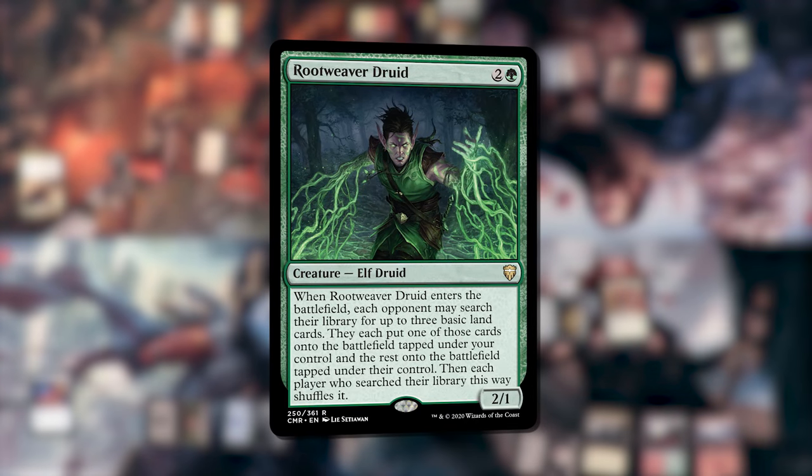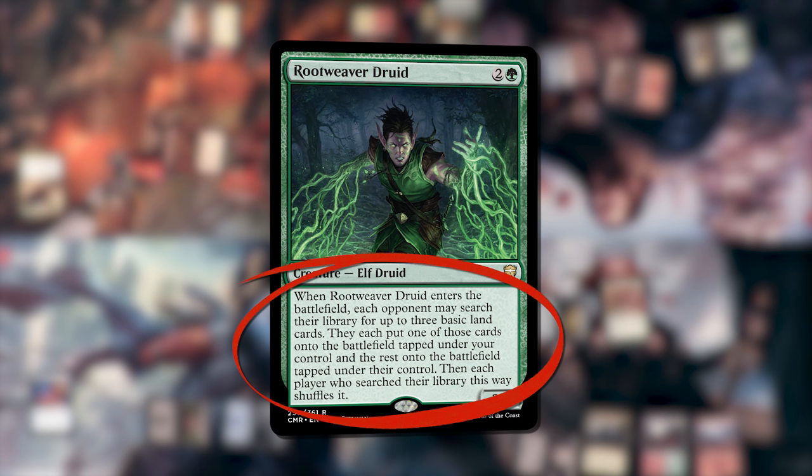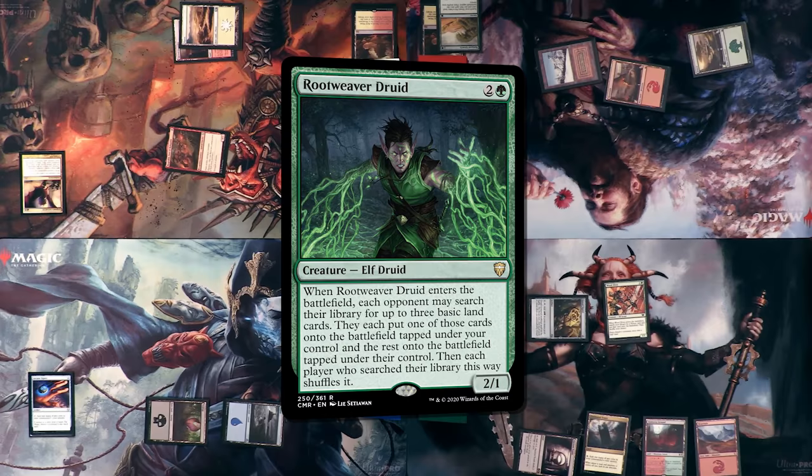Cool. This is a new card from Commander Legends, and the reason why I love this is because it's a tempt. Who could turn down free lands? I mean, come on. This is gonna accelerate this game in my favor. Typically with cards like this, you just say no to the offer because the person playing it is gonna get more than the rest of you.